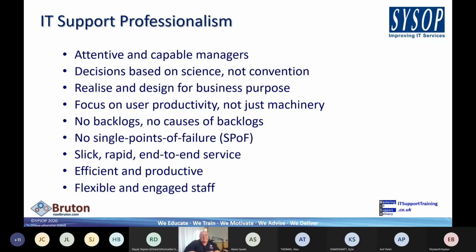We want our IT support to be efficient and productive, and most importantly, we want it to have flexible and engaged staff. I've got a maxim. If you want to improve IT support, start with job satisfaction. Once that's in place, everything becomes possible. So in other words, start with the job satisfaction of your technical staff, and then we can see what else we can do with the services as a result.